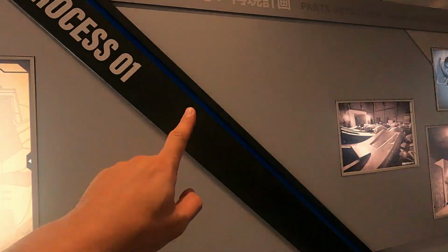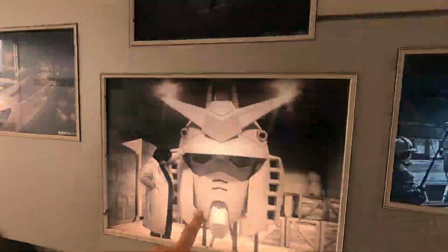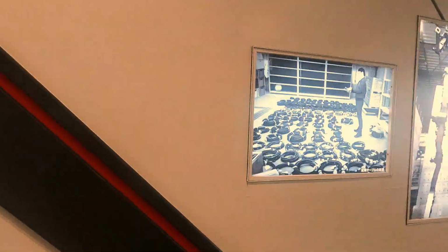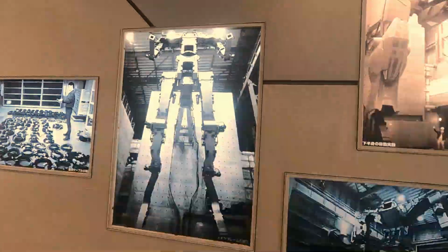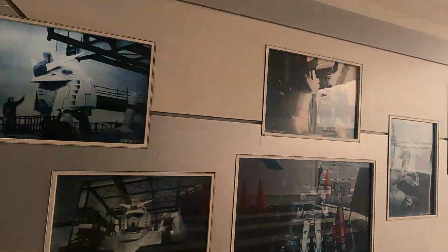So this is like the process of them making it right here. Look how big the foot is, just the foot. The head. The construction. Amazing, amazing. Look at all those cables. There's the inner frame. Never thought I'd see this, for 1600 yen, basically.